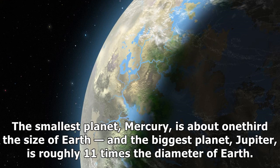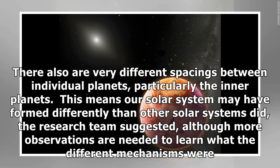The smallest planet, Mercury, is about 1/3 the size of Earth, and the biggest planet, Jupiter, is roughly 11 times the diameter of Earth. There are also very different spacings between individual planets, particularly the inner planets. This means our solar system may have formed differently than other solar systems did, the research team suggested, although more observations are needed to learn what the different mechanisms were.